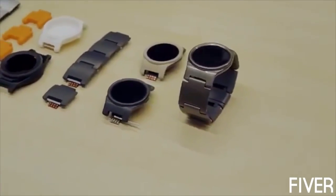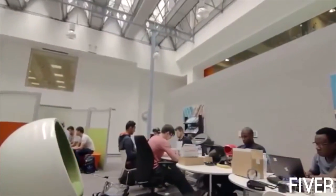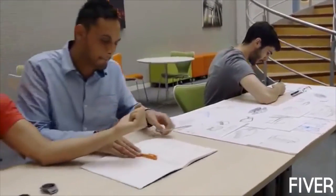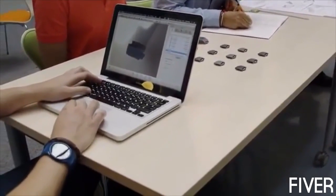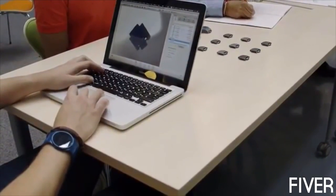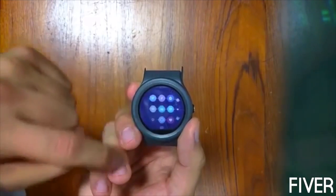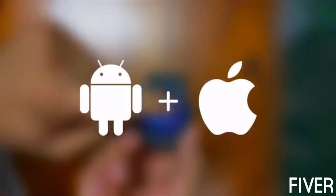We have been working on this for the past 2 years, and in that time, we have built a great team, spending days and nights refining our designs, obsessing over ergonomics and materials, to build a device that looks beautiful and fits perfectly on any wrist. Block menus and apps are easy to use, and the watch will work seamlessly with your iPhone and Android smartphones.